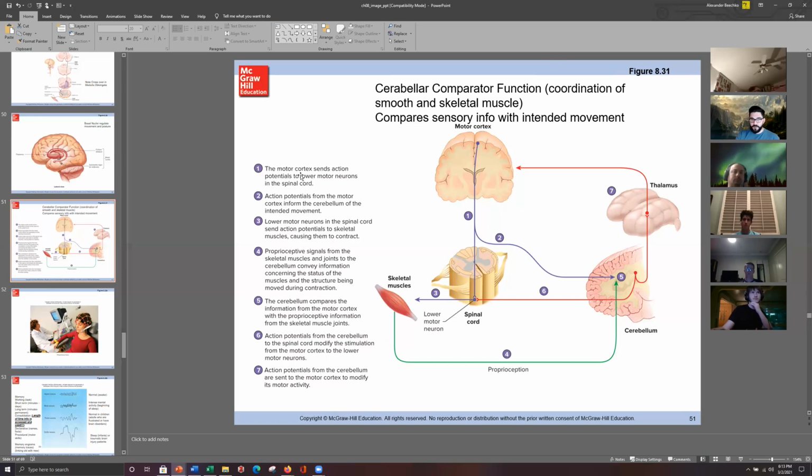So again, we have our motor cortex, which sends out the action potential to lower motor neurons in the spinal cord. Action potentials from the motor cortex inform the cerebellum of the intended movement. Cool. Lower motor neurons in the spinal cord send action potentials to skeletal muscles, causing them to contract. Again, we have these cool proprioceptor neurons that determine where our muscles are in three-dimensional space. Proprioceptive signals from the skeletal muscles and joints to the cerebellum convey information concerning the status of the muscles and structures being moved during the contraction, right? So we've got a cool little feedback loop here.